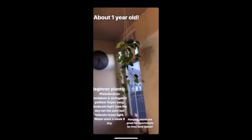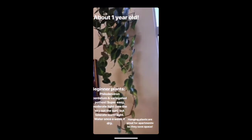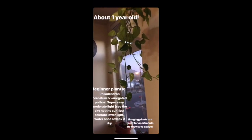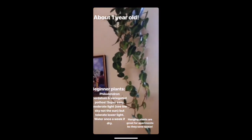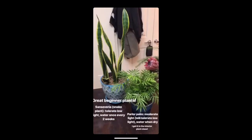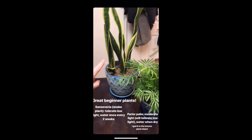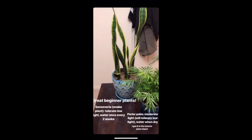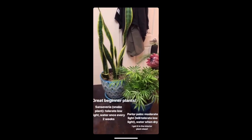These two are my favorite beginner plants. We have Philodendron cordatum and variegated pothos. I made both of them hanging plants, but they don't have to be. You can trim them not to be. Super easy. This is a variegated sansevieria or snake plant. Super low light tolerating, almost no water. I water it once every 2 weeks.